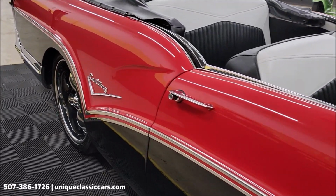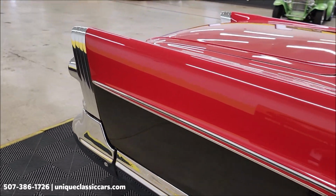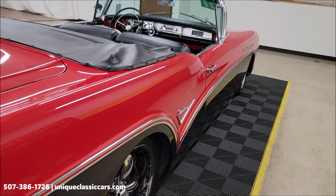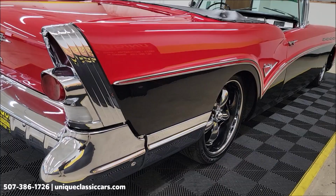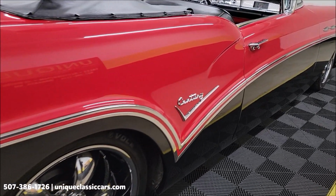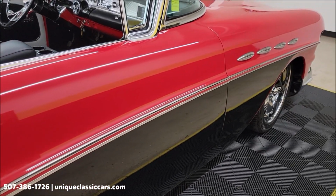Look at how straight those panels are. They're the original panels to this car. We know the history of the car. It was actually in our area since new, within about an 80-mile radius. Just look at it from rear to front too. Of course, the bright work and the trim work down the side of it, also very nice shape.